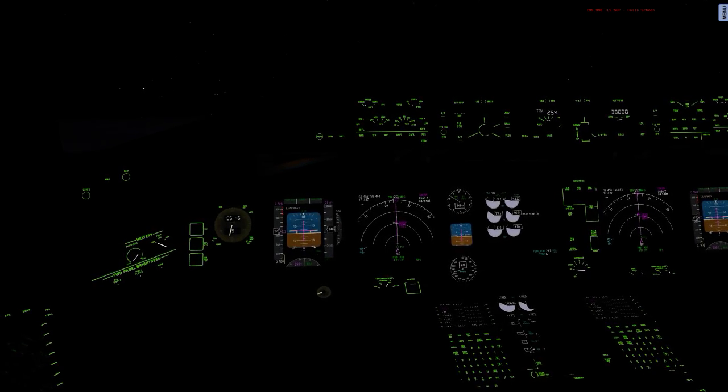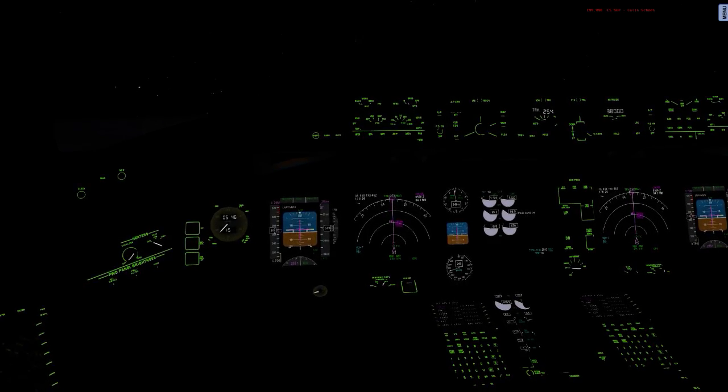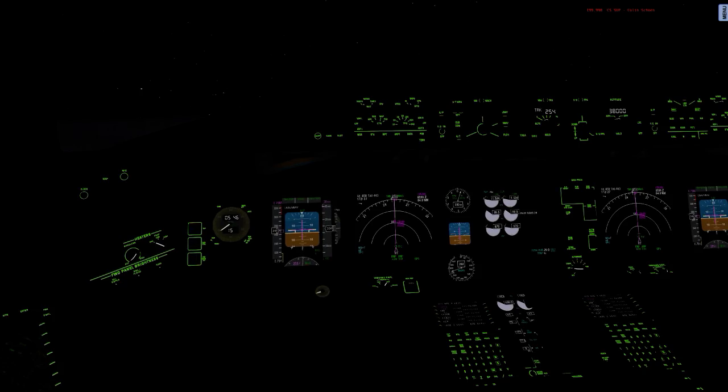So we are nearly at flight level 350, so we are about 3,000 below our cruising altitude.